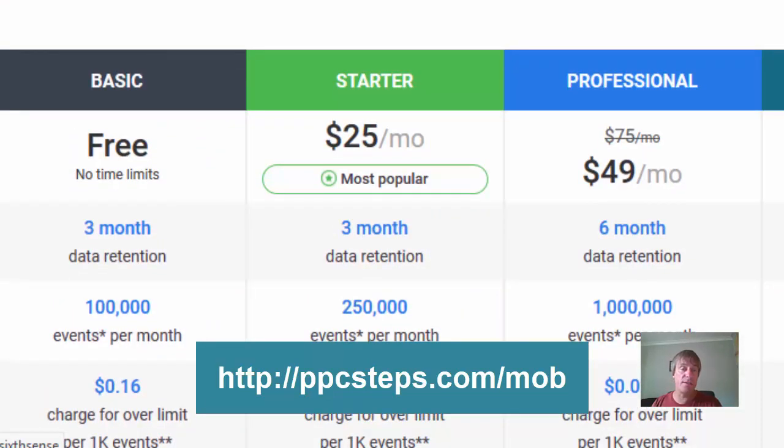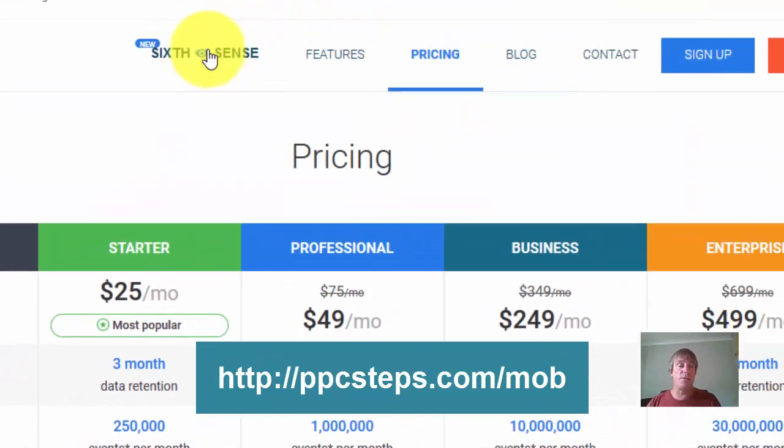Firstly, they have this Sixth Sense. As you run your campaigns, BeMob tracking analyses everything and crunches all the data together. It shows you in a chart what's converting and what's doing best, what keywords are doing better, and which landing pages. It mixes it all together and gives you an overview of where you should start optimizing, and maybe find some winning keywords. So that's pretty cool.